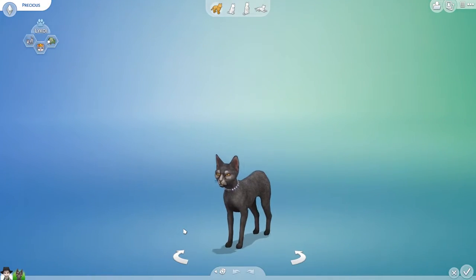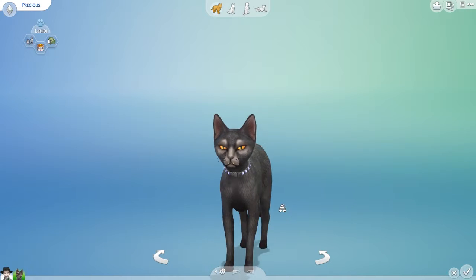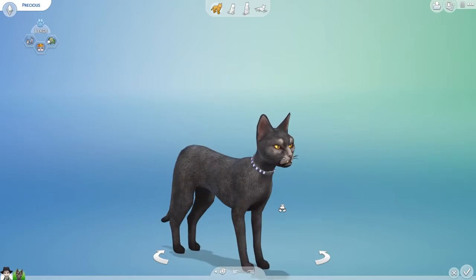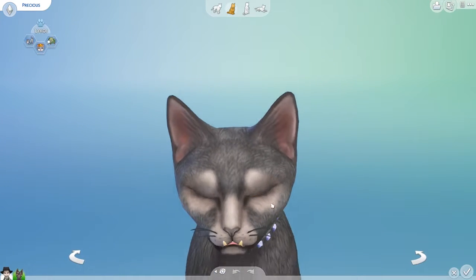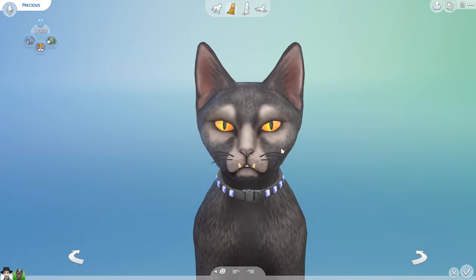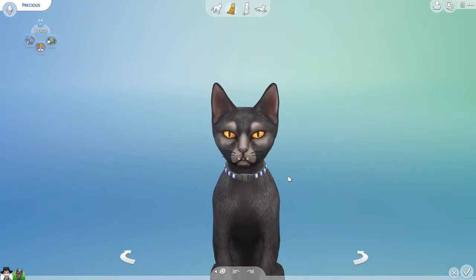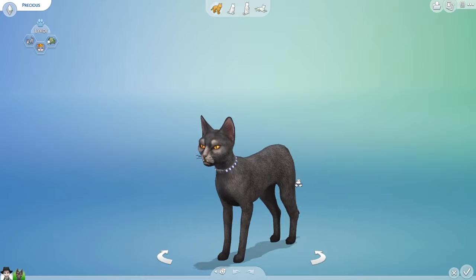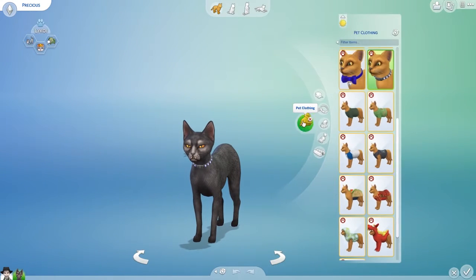And then if we go to Precious, look how beautiful and precious she truly is. Isn't that just the sweetest face on a cat you have ever seen? Don't you just want to grab its very little non-fluffy cheeks and smush them about, like I do to my cats all the time? But yeah, so that's Precious. As you can see, she looks a little bit menacing.